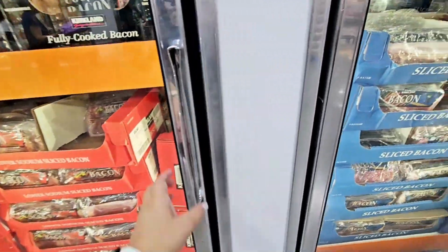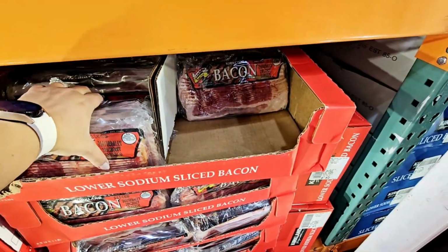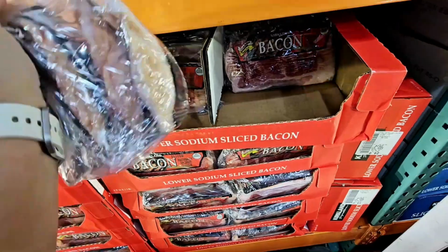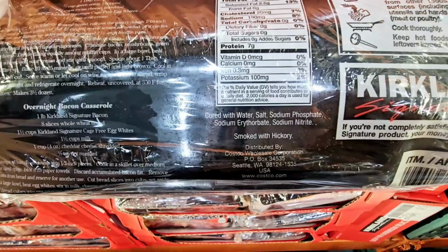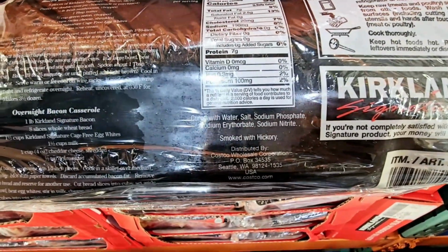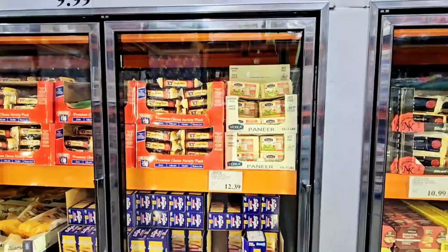Okay, let's check out bacon. This has low sodium bacon, and it's a very, very large pack. But again, when you look at the ingredients, where are the ingredients? Water, salt, sodium phosphate, sodium nitrate. We want to stay away from these ingredients.